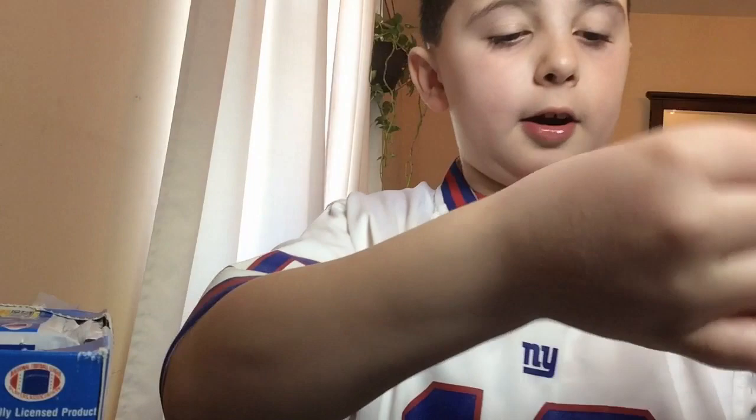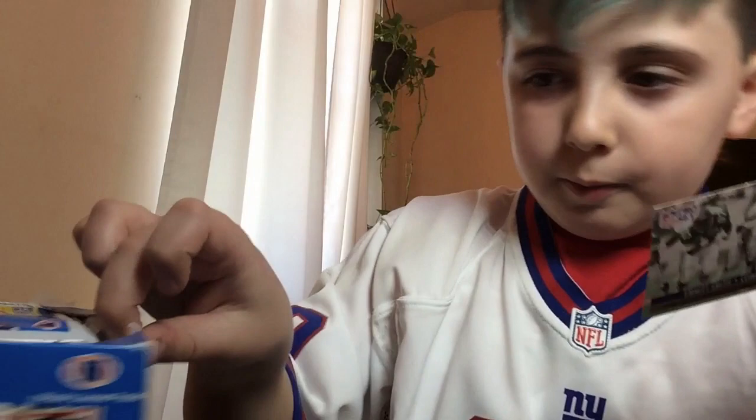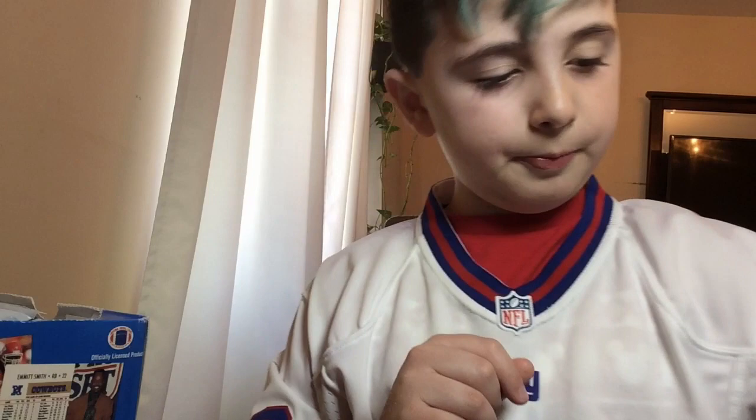Joe Montana, and an Emmett Smith, number one card in the set. It actually said it on this box. There was an Emmett Smith card somewhere in this box, right here, if you can see it. This is the number one card in the set, so it's pretty nice to get an Emmett Smith, especially when it's the first guy in that set.